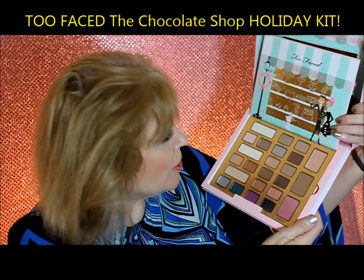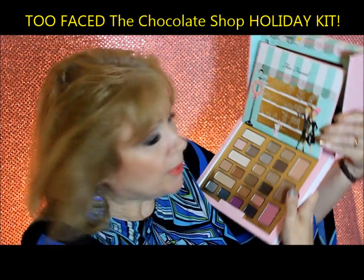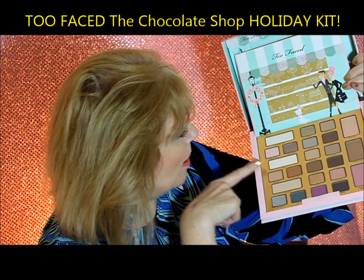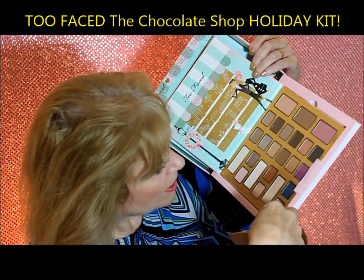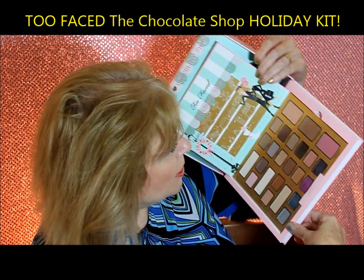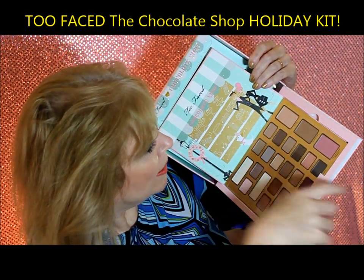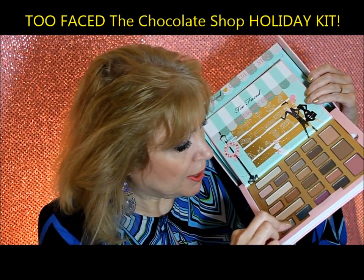So this is an interesting looking palette. We've got a blush, the Chocolate Soleil bronzer, and a beautiful highlight. And then we've got some lid shades, some crease shades, some beautiful dark corner shades, a couple of sparkling. There's matte and satin here. This color intrigues me.